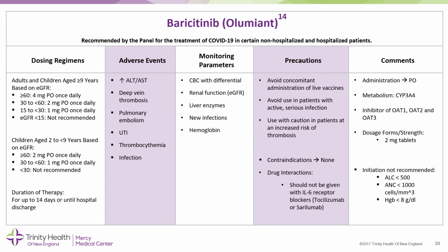Some important adverse events to consider regarding this medication. It increases ALTs and ASTs. It could cause deep vein thrombosis, could cause pulmonary embolism, urinary tract infections, infection, and thrombocythemia. Some monitoring parameters include complete blood count with differential, renal function, more importantly the eGFR, since that's what we're using to dose the patient, liver enzymes, new infections, and hemoglobin.